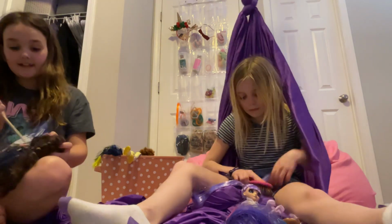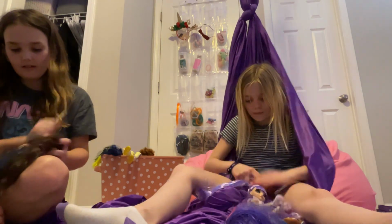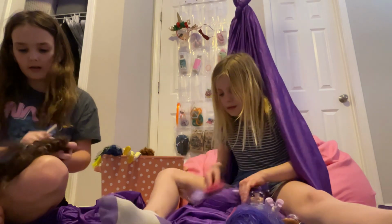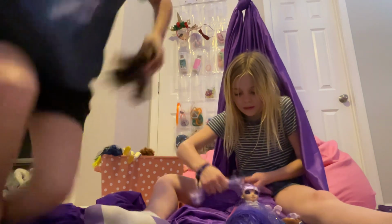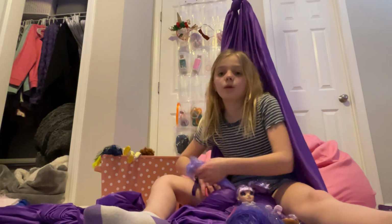I can't get this out. Hair tie. Come on. Okay. I need to do this. I'm just going to cut the hair tie. Okay.